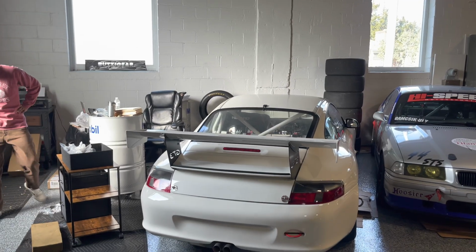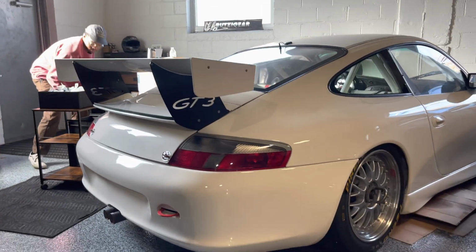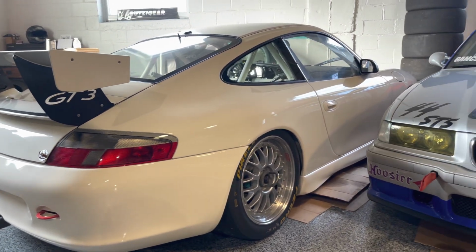I mean, this is a factory built Porsche Cup car. So 2001 with all the '05 upgrades. But that's a factory-built race car, so there's really no modifications done to that car. It's just how it comes out.